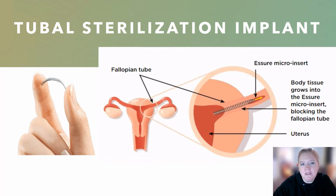All right, when we look at the tubal sterilization implant, this is a little bit less invasive because it does not require surgery, so there's no scarring. But it does require going up through the vagina, through the cervix, and through the uterus, and then you put this little coil right here into both of the fallopian tubes. Then the body is like, what is this? And grows some tissue around it, and effectively it blocks the fallopian tube. So eggs are still maturing, still released from the ovaries, there's still ovulation, but as the egg moves down from whichever ovary it is released from, it is unable to pass successfully through the fallopian tube in order for fertilization to occur.